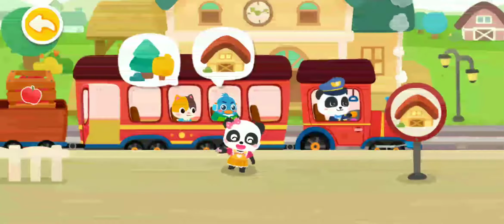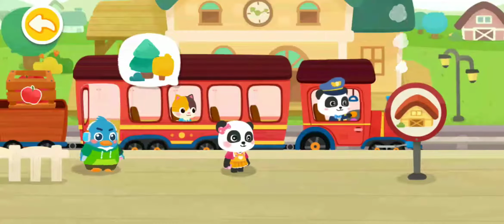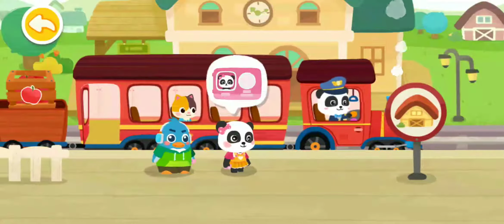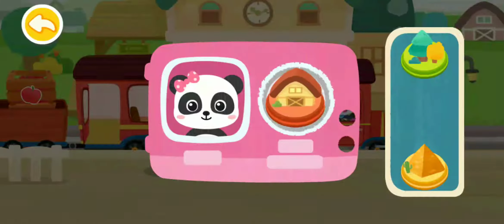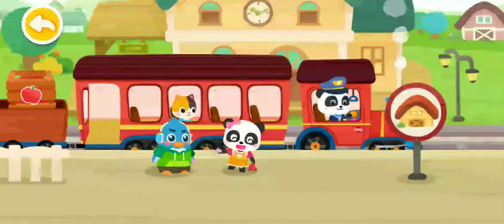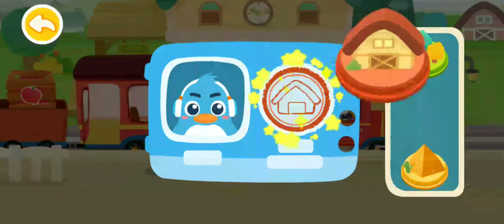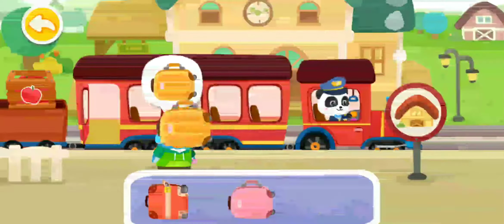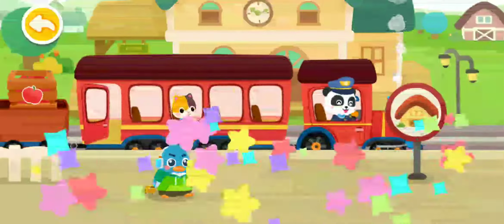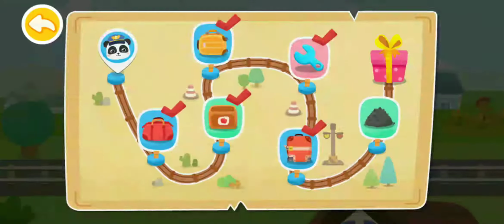Hi. Hi. Stamp the train ticket. Here is my suitcase. Bye, Baby Bus, little train. Stamp the train ticket. Here is my suitcase. Bye, Baby Bus train. The passengers are on board. Keep going.